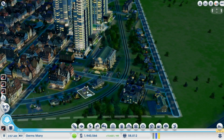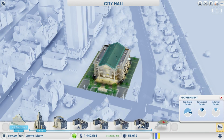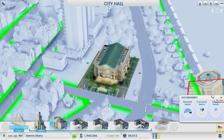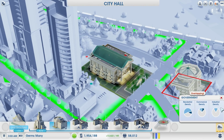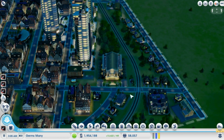So that's definitely cool. I went ahead and put down a city hall. The only module I do not have is the Department of Finance in this entire region, but I'm hesitant to add it because I don't want to destroy our beautiful residential buildings. And we've got our rail connection over here, so I don't want to touch that.